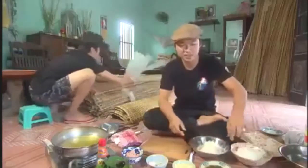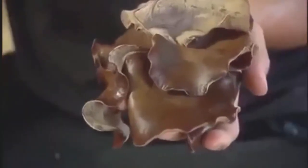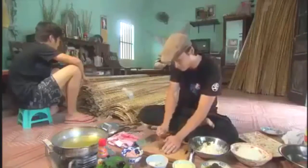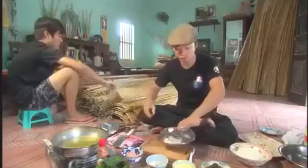The last one, which is woody mushrooms. Now these have been rehydrated as well. Aren't they really, really pretty? 20 minutes, water, drain it, and I'm going to finally slice it. Perfect. A bit more here that I'll throw in. And all you gotta do now is just mix it all well together.